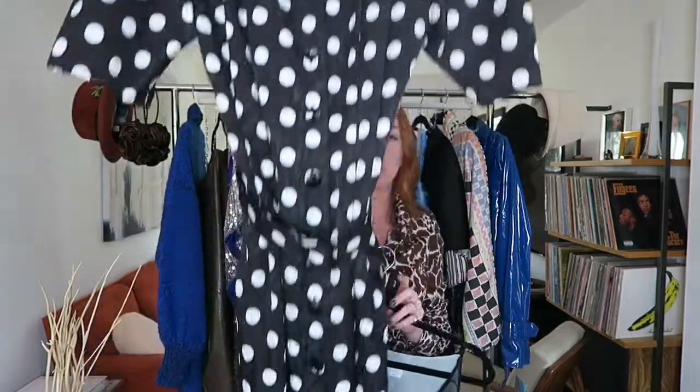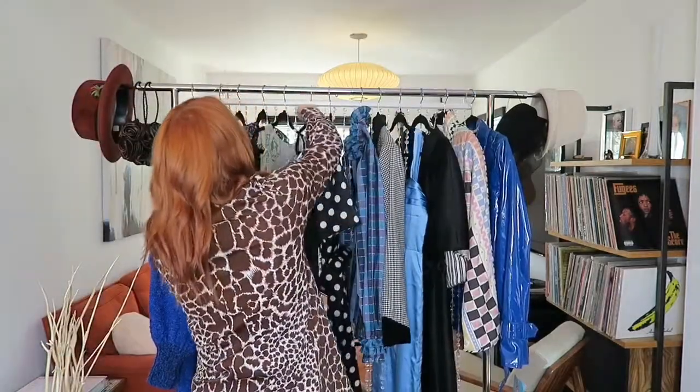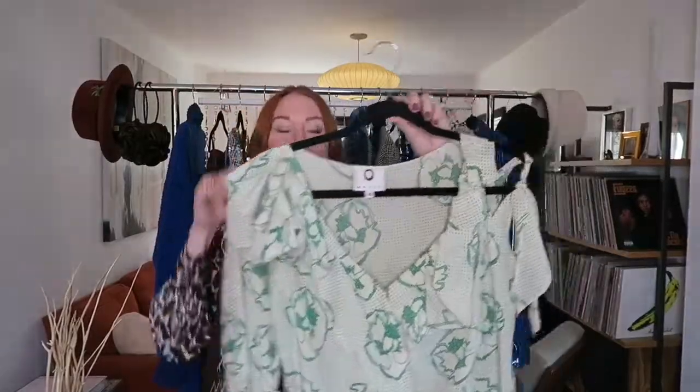And this one in particular reminded me of Diane Keaton. And it also made me think of Julia Roberts in Pretty Woman, where she wore that brown and white polka dot dress. Next, I found this really great blouse. Reminds me of like 2000s does 1940s, super SJP vibes.